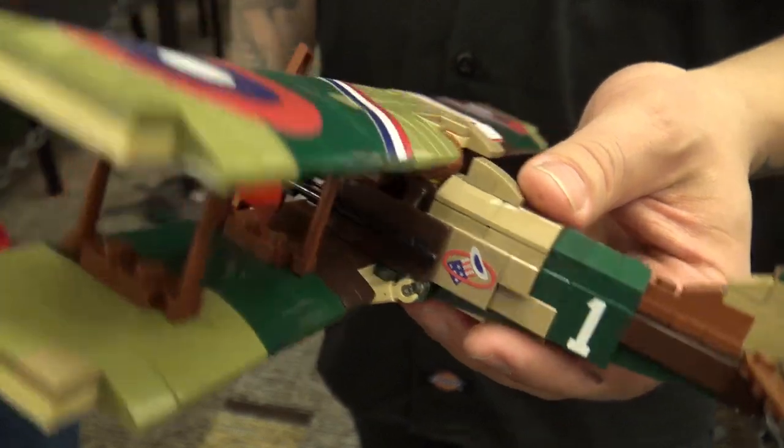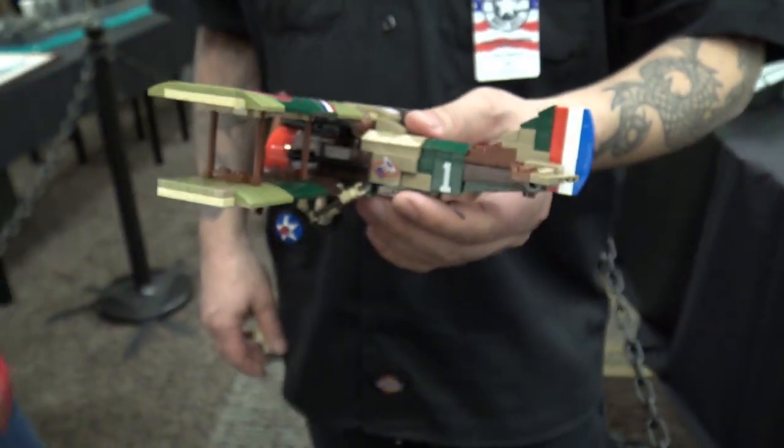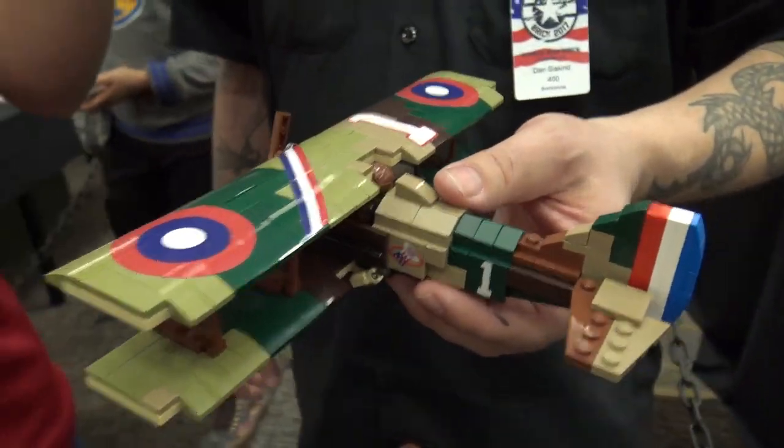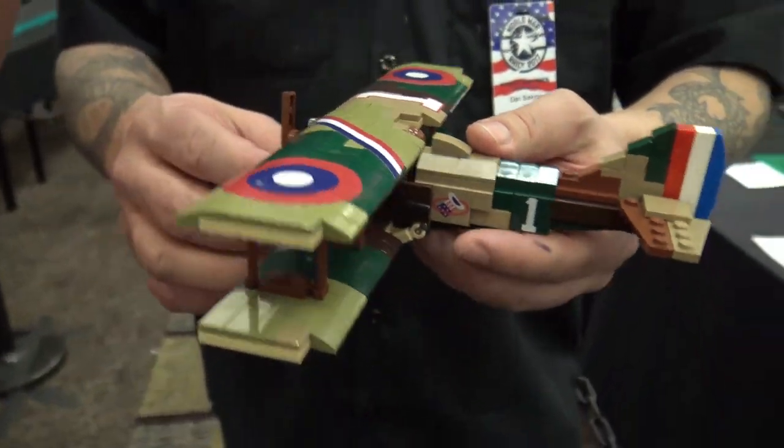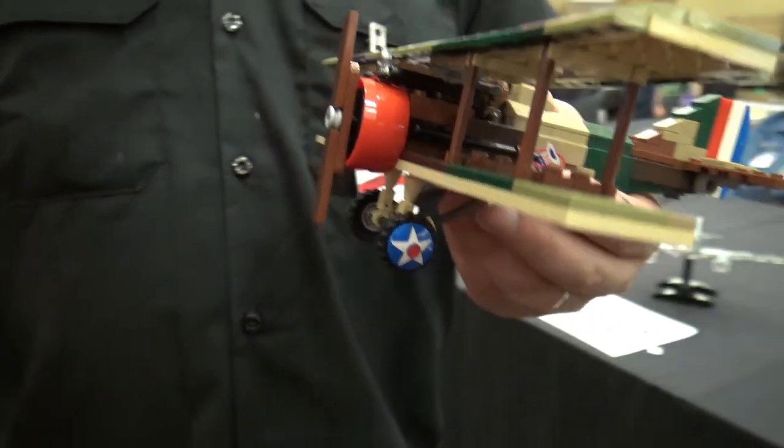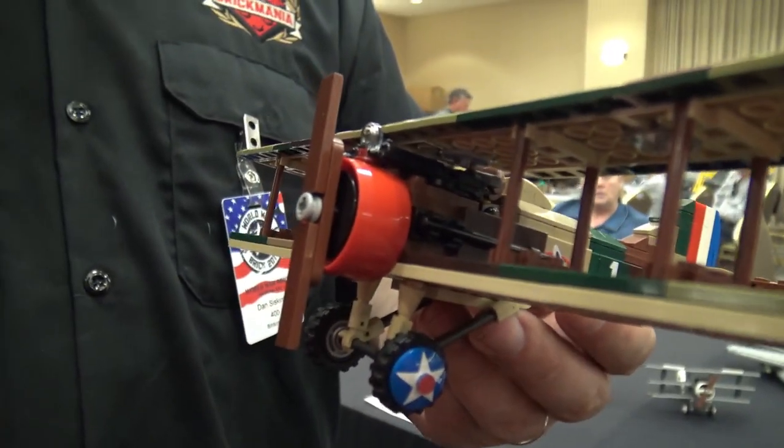So, very cool. So this is available then from Brickmania right now on the website and everything? It is. It was released. Well, actually, by the time this comes out, yes, it'll be out. So this was released at World War Brick, and of course on Monday morning it will be available to the public. Okay. Perfect. Thank you.